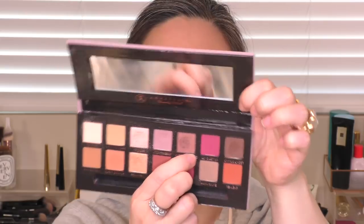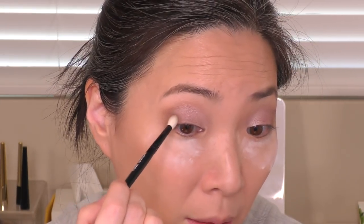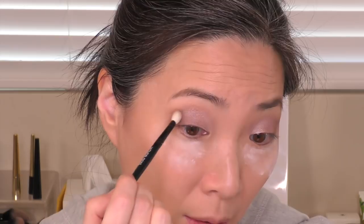And I think I want to deepen up the outer corners and, you know, line my eyes with the shadow in here. So I think what I'm going to do is add this antique bronze here. It's a dark brown. It has a little bit of shimmer in there. And I'm going to use a small blending brush. This is the Wang 19. I'm going to dab that onto the outer corner and blend in.